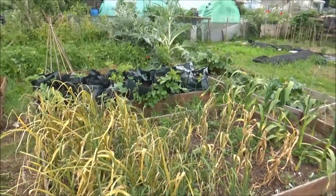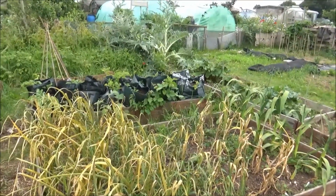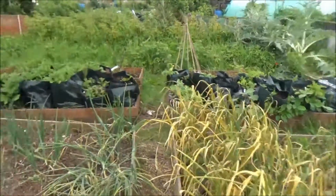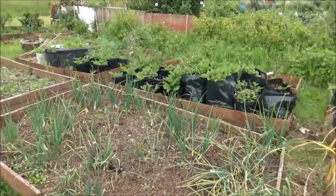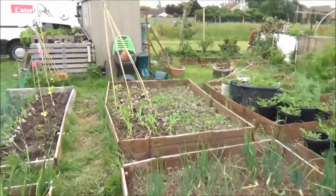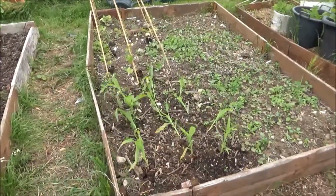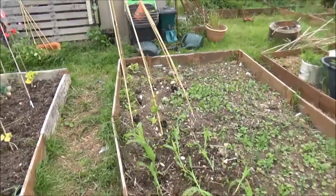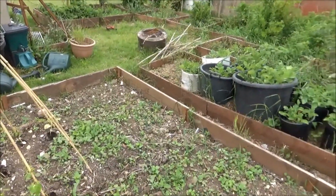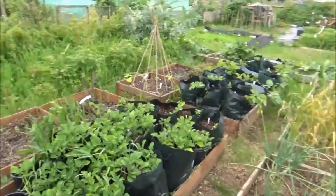Garlic I showed you last week, not too bad, all doing well. And the shallots also there. I'll come down here. I've planted out my sweet corn, done that today, so it's a bit windy, so we'll see how things go. And my French beans are doing here. It's another bed that the weeds have really taken over. And we've got a few potatoes across here, all doing pretty good.